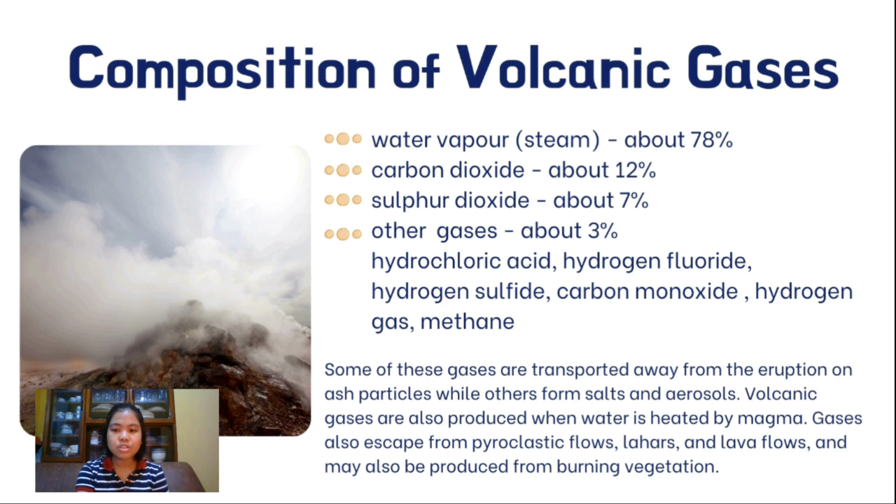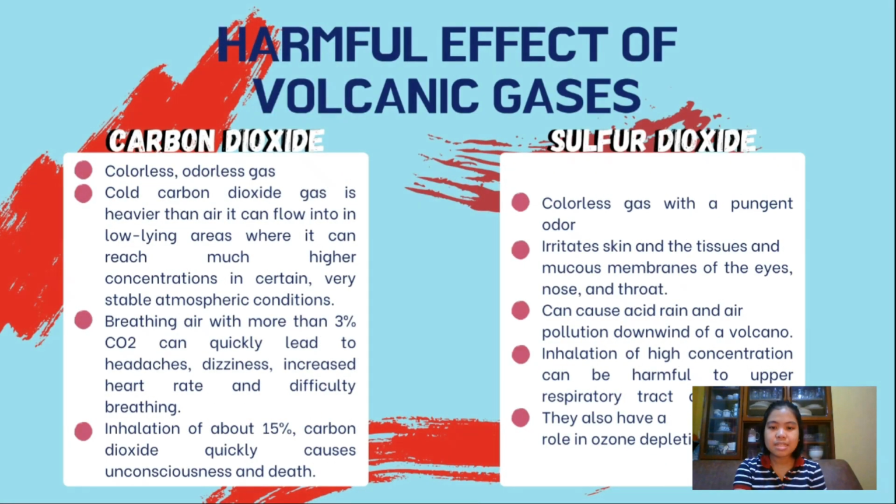Volcanic gases are also produced when water is heated by magma. Gases also escape from pyroclastic flows, lahar, and lava flows, and may also be produced from burning vegetation. This slide shows the harmful effects of the volcanic gases. First example is the carbon dioxide. It is a colorless and odorless gas.